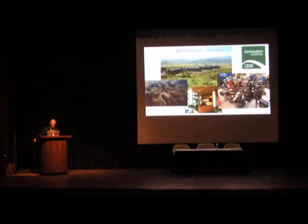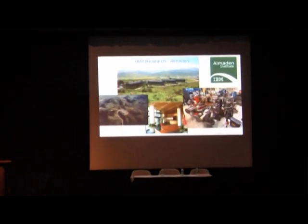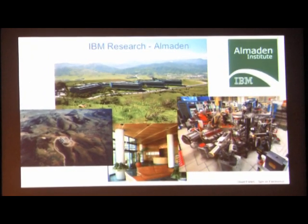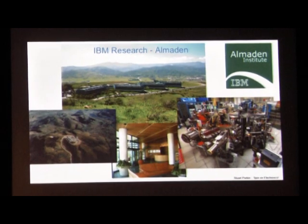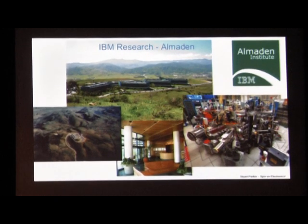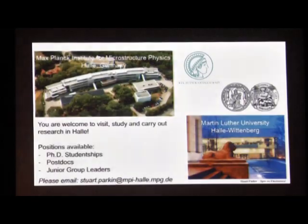Just as a comment, I'm an IBM fellow in IBM Research, and I've actually been carrying out research here in California, in San Jose, for the last almost 30 years. I just want to show you a picture. It's a beautiful location. IBM has 12 corporate research labs around the world. In the bottom corner, you can see a thin film deposition system that we spent about 10 years building, which really enables us to engineer structures on the atomic scale using a wide variety of thin film deposition techniques. I'm actually not going to say any more about this capability.